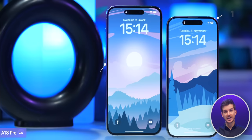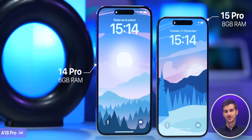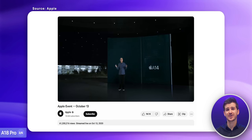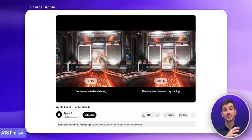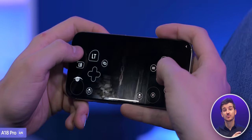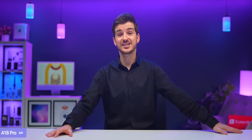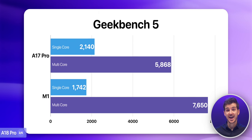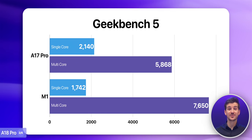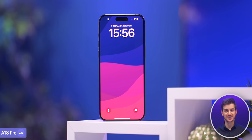We got 2 extra gigabytes of RAM for a total of 8 rather than 6. Like, the last time we got a RAM increase was back with the iPhone 12 Pro in 2020. Then we also got ray tracing and enough raw performance to be able to handle console quality games like Resident Evil Village. Like, what's even crazier is that the A17 Pro outperforms the M1 chip in single core and comes really close in both multi-core and graphics. This is absolutely shocking coming from a smartphone chip.